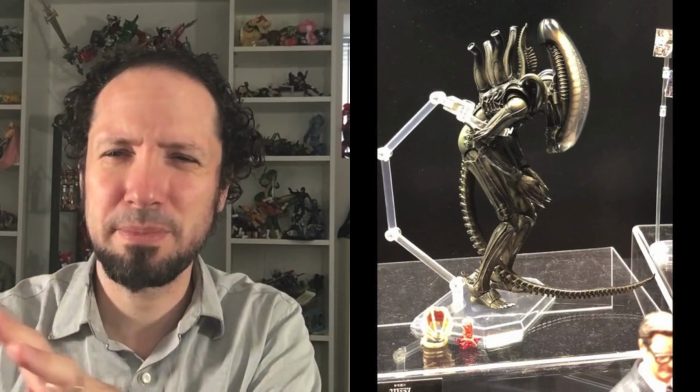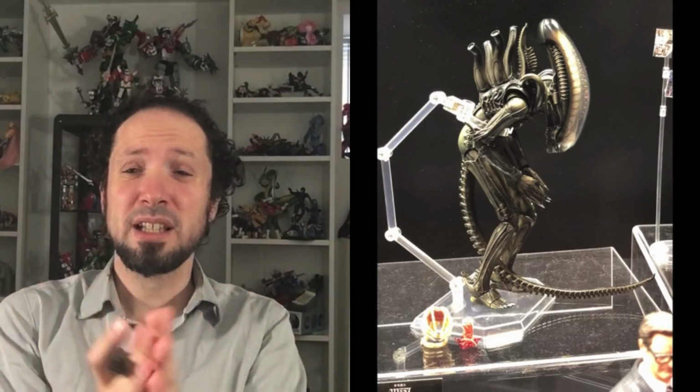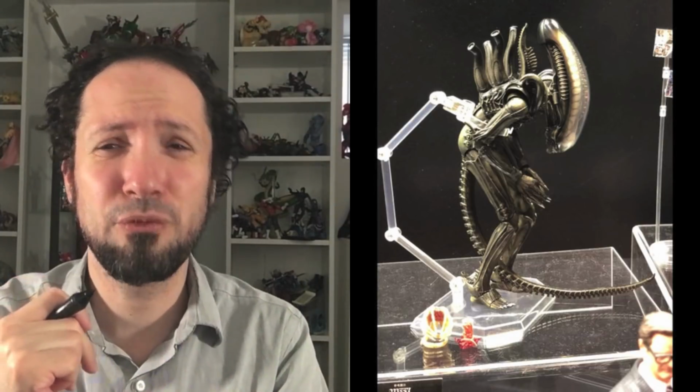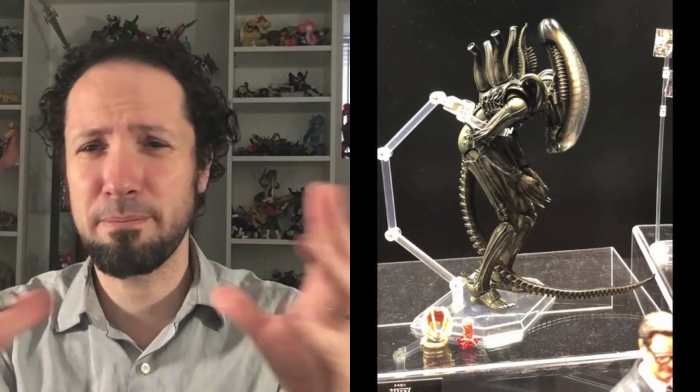There were a few other things in their display, but the one thing that stood out to me was the alien big chap. Couldn't get a really good shot of it, but it looks cool from what I've seen. We've got the Figma coming out, so I don't know if I'm going to need a MYTHIC as well, but it's interesting that both are coming out. Just wanted to mention that.